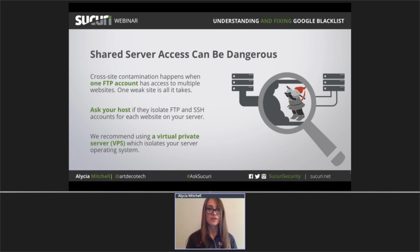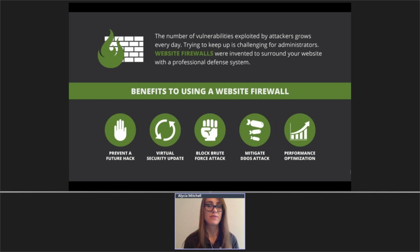And for website firewalls, in addition to preventing hacks, like I mentioned with patching a website, if you're on an old version of Joomla or an unpatched version of Magento, it can be really difficult to stay on top of that, especially when sometimes a patch will be released and within 7 hours, all of the sites that use that particular item are hacked. So a website firewall surrounds your site and basically patches it for you. It blocks brute force attacks by limiting people from accessing your admin panel. In our case, with the Sucuri firewall, we use IP whitelisting, so only people on your network or any IPs that you've whitelisted are able to access your backend.